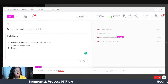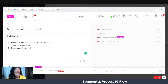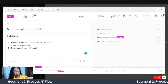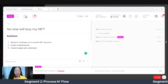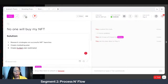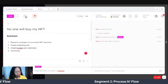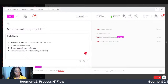Create marketing. And I'm going to say create budget plan or estimate, because I think that's also going to be a really great way to see how your money is going to be spent. And then that kind of leads into your marketing plan and then where you kind of need to navigate that. Okay. And also maybe too is community education, like educating my tribe. That's a really good way too.